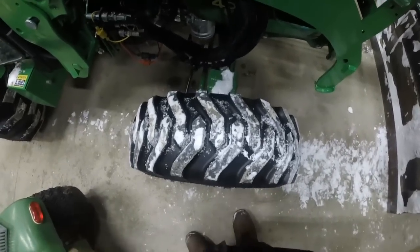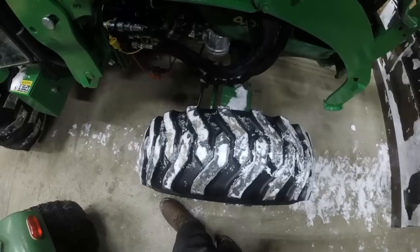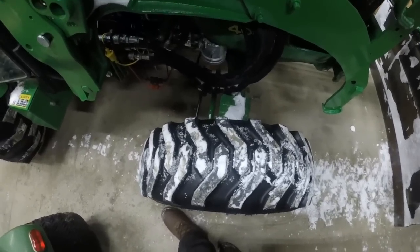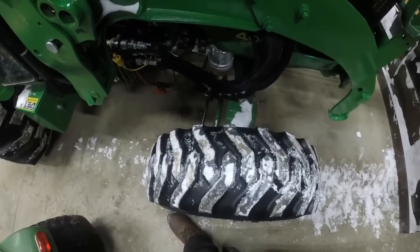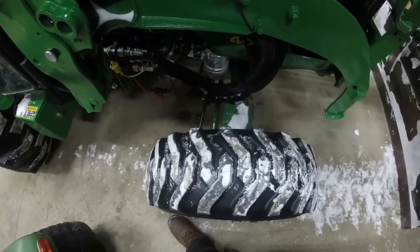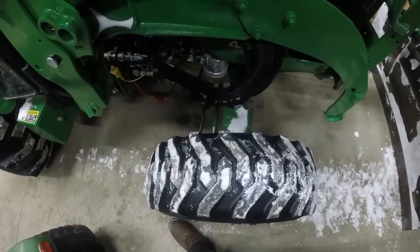Well, it didn't work. I didn't get to it soon enough, and we're just going to have to wait for the weather to get a little bit better. It's supposed to be in the positives pretty soon. Right now the back of the shop is like 20 degrees, and it stays pretty close to that, unless you get super cold. I think last night got down to about 10.